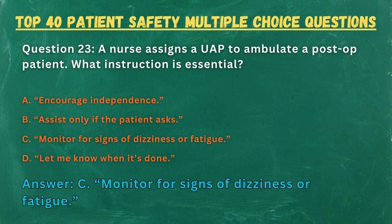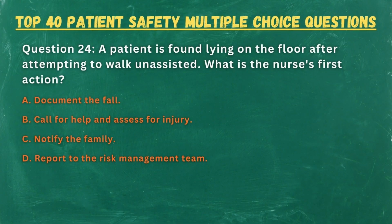Answer: C. Monitor for signs of dizziness or fatigue. Question 24. A patient is found lying on the floor after attempting to walk unassisted. What is the nurse's first action? A. Document the fall. B. Call for help and assess for injury. C. Notify the family. D. Report to the risk management team.